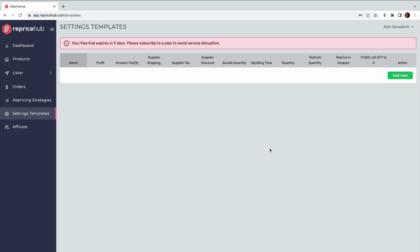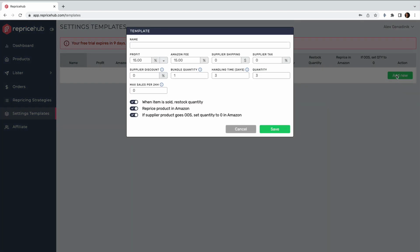And this is a new account I made fresh just to create this course. So we're going to say add new. We don't have a template yet. And here we get these options that we can set. So obviously you can choose if you want to maintain a profit margin or a fixed profit. It's a preference thing. My preference is the fixed dollar amount. Your preference might be something else, but just because I'm making this, I would set this for myself.